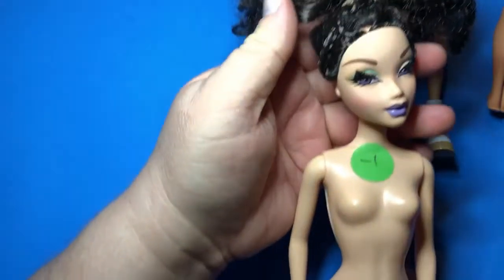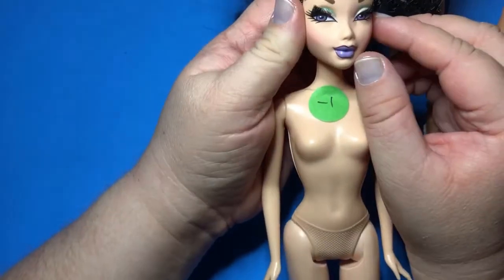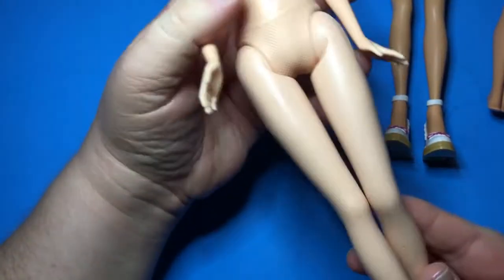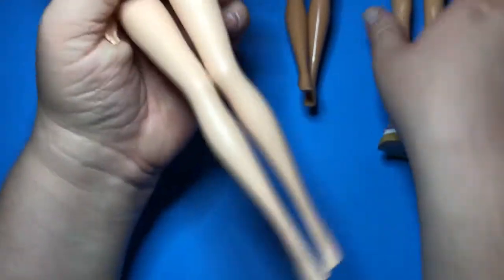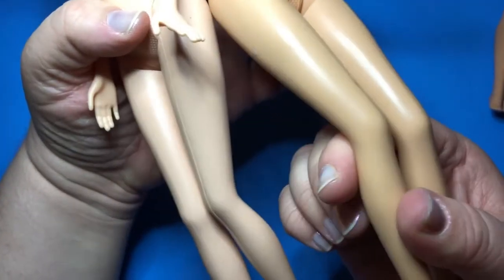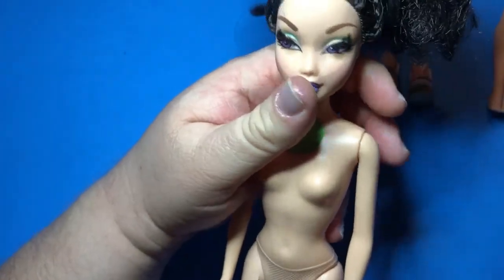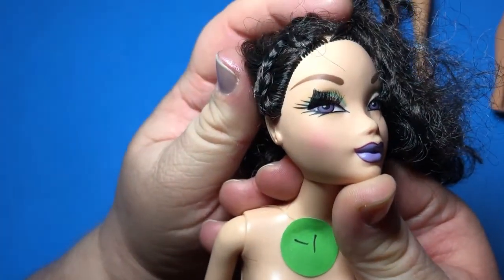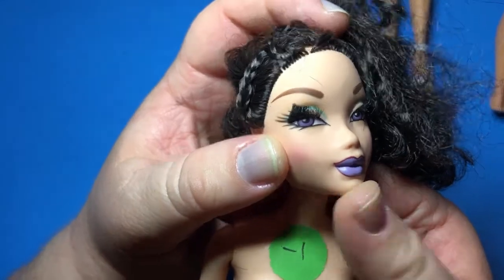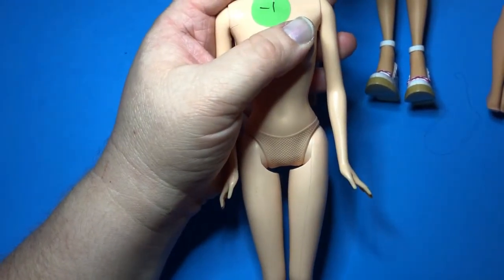And another My Scene Barbie for $1. Again, rooted eyelashes, the bendable knees. Yeah, this one has, I forgot to point that out, the bendable knees. I'm so excited. Look at these gorgeous, don't know if it's showing up on camera, these gorgeous violet eyes. I love this doll. So pretty.